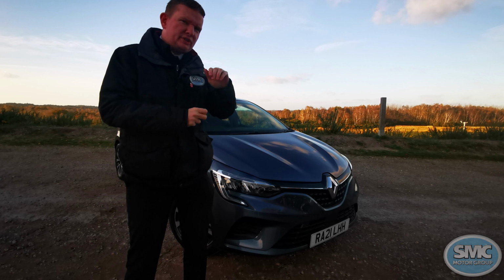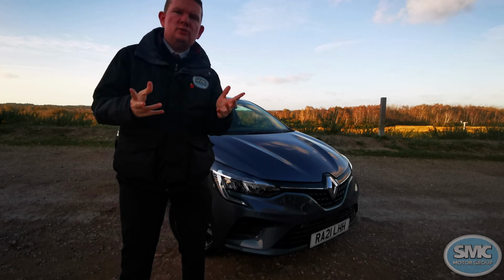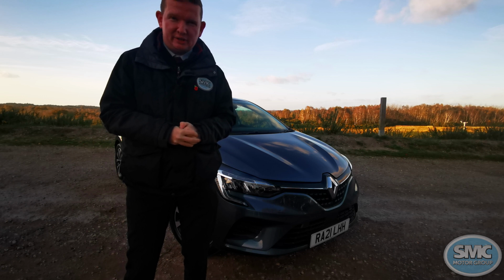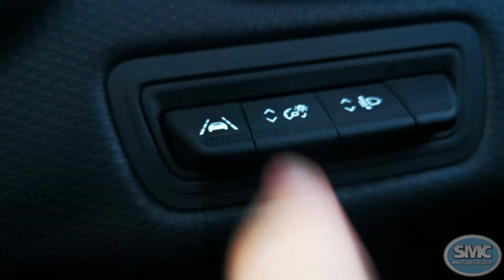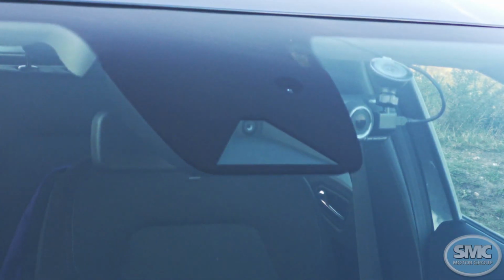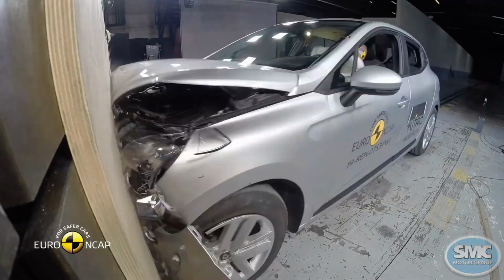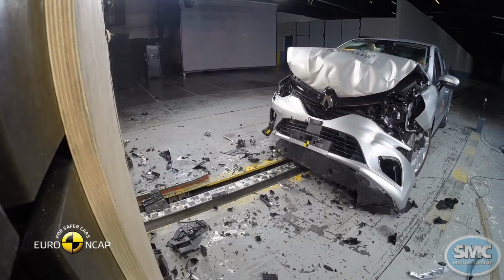So it ticks all the boxes of its predecessor, but of course naturally with little kiddies in tow you want it to be safe too. Well, it's got automatic lane assist, automatic brake assist, parking sensors, front and side airbags, and to top it all off, it has a 5-star Euro NCAP safety rating.